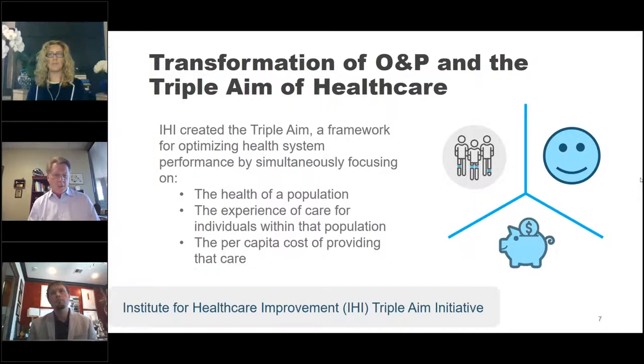patients every day. And coincidentally, at about that same time, the IHI had redirected their thinking and actually organized the triple aim of healthcare. You may have never heard of the triple aim of healthcare, but you've all lived it. In your particular healthcare profession, it has been part of your life, whether you know it or not. And the IHI and the continuing study of improvement of healthcare developed this framework, and it is a triple aim, that it's focused on the health of a population, it's focused on the experience of the care of the individuals within that population, and it's focused on the per capita cost of providing that care.